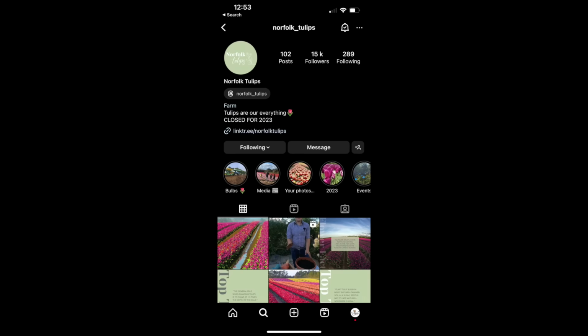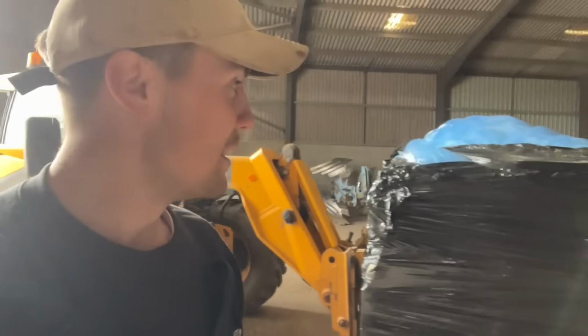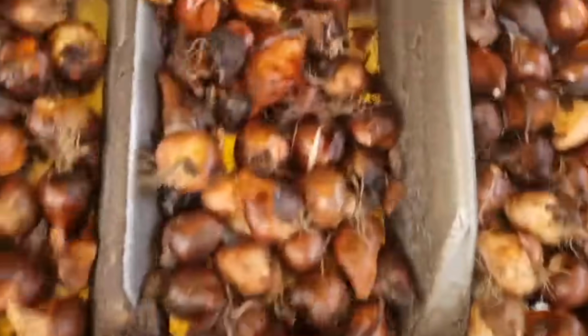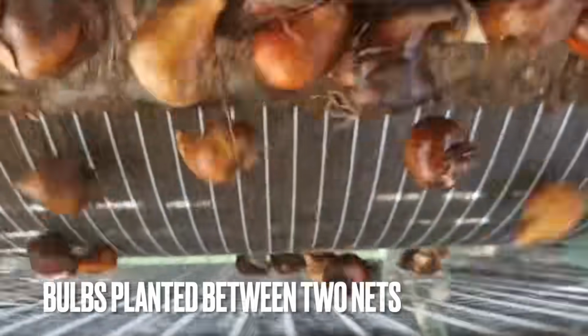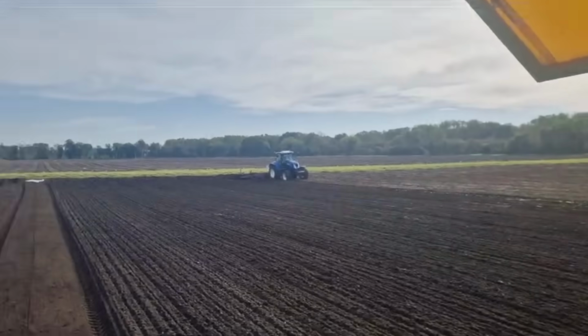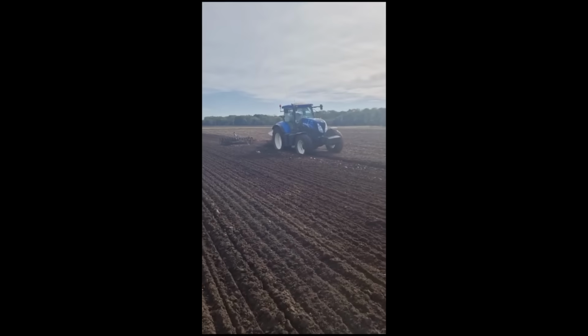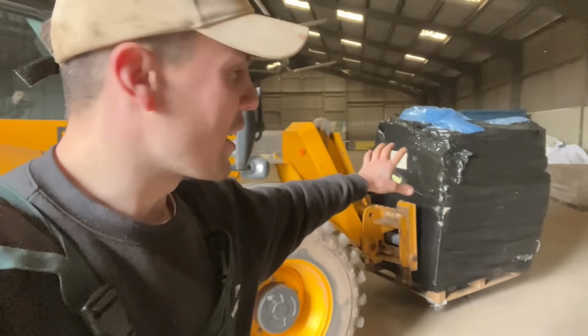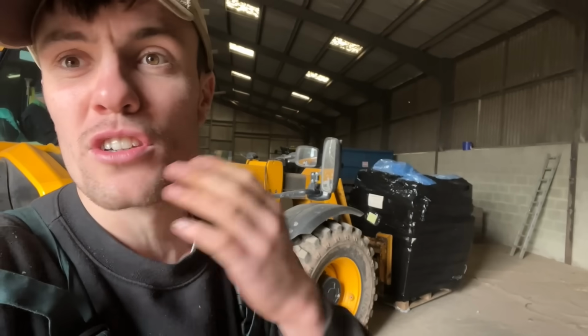Last year we got all tulips direct from Holland. This year some are coming from Holland, some are coming from Norfolk. Norfolk Tulips, search them up on Instagram. I think they've got 70 million to plant this year. Big operation. There's about 20 odd thousand in there, and then the rest that are coming, there's 40 or 50,000.